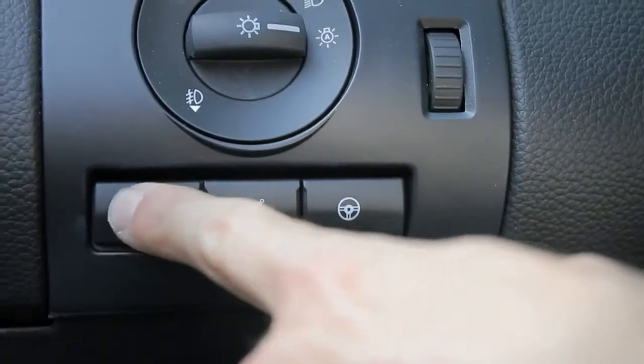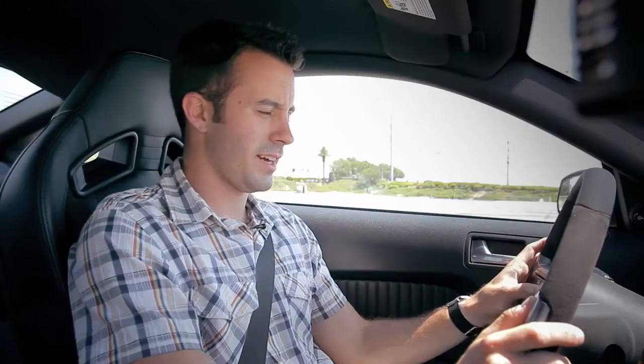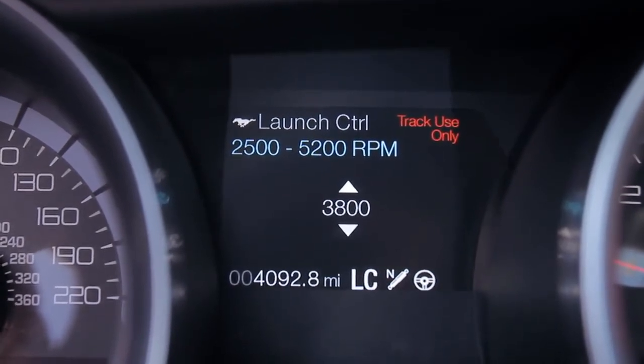Second thing to note is that you hit 60 in first gear, so that means bringing the thing all the way out to 7,000 RPM on the red line and then just hit your shift as fast as you can. Thirdly, we have launch control, which is a very nice thing to have in a car with 662 horsepower. You have to go into the menu, into the track app settings, select launch control, and through the display you can choose your RPM between 2,500 to 5,200. I've been launching about 3,800, seems to match this surface right, and that's what we'll do.